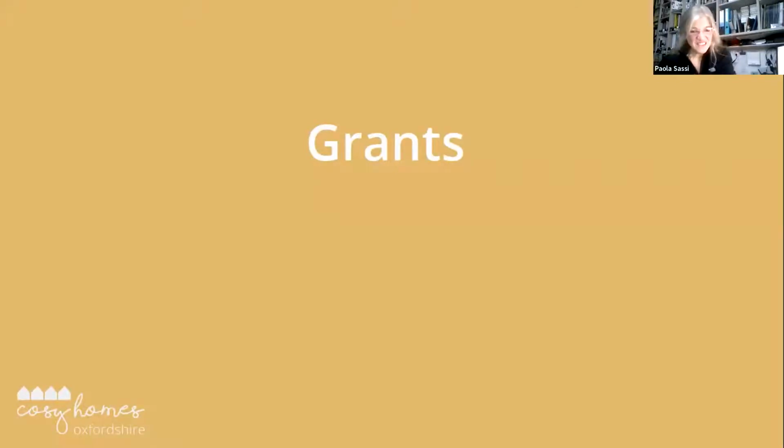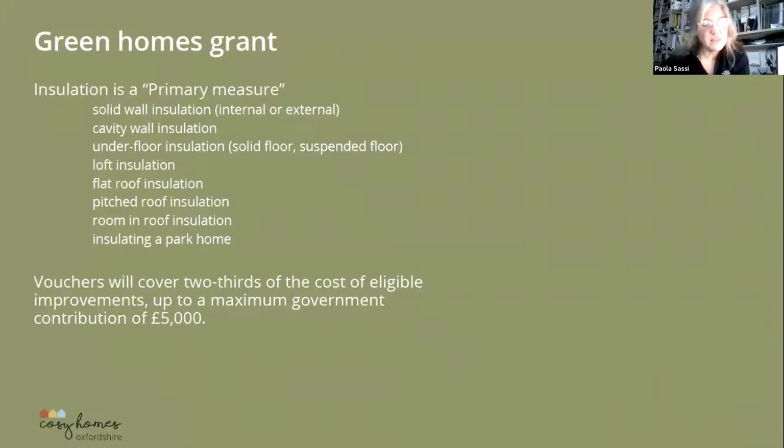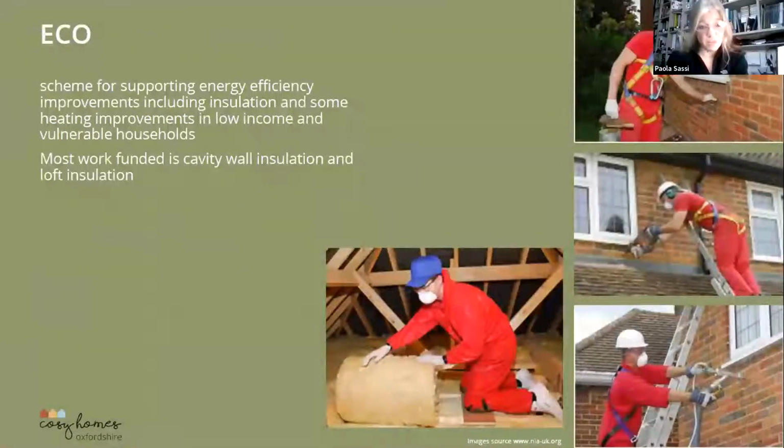So that's the sort of very quick review of what you can do. There are a couple of grants. You will have all heard about the Green Homes Grant, and really insulation is a primary measure. So you should be able to apply and get money to cover 2/3 of your cost, up to £5,000. There's also the ECO scheme, which is really for low income and vulnerable households. It's a source that will be usable for people who qualify for the scheme. And it's again insulation, mainly cavity wall, and some loft, because they are the simplest and least disruptive in a way.